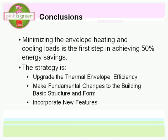So in conclusion, the strategy of reducing the heating and cooling loads is the first step in achieving 50% energy savings. The strategy is to upgrade the thermal envelope efficiency, make fundamental changes to the building structure and form, and incorporate new features. That concludes my portion of the presentation. The next speaker I'll introduce is Michael Lane.